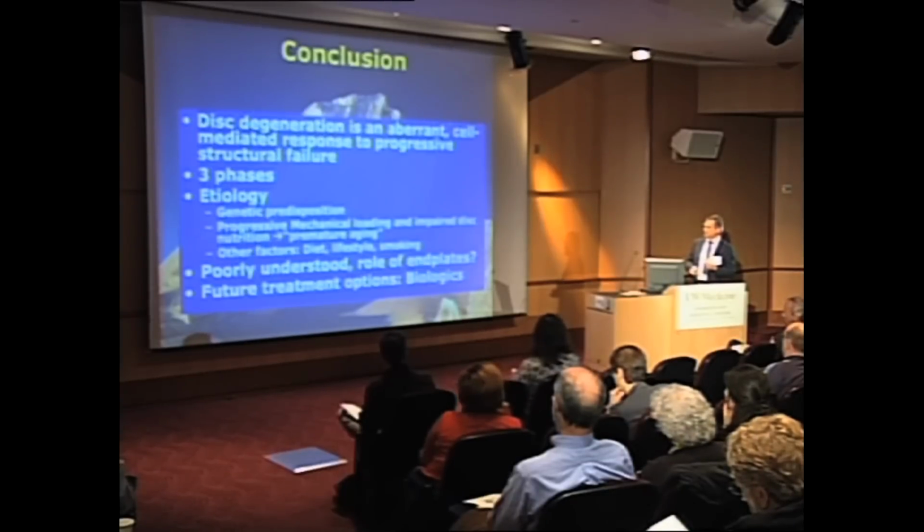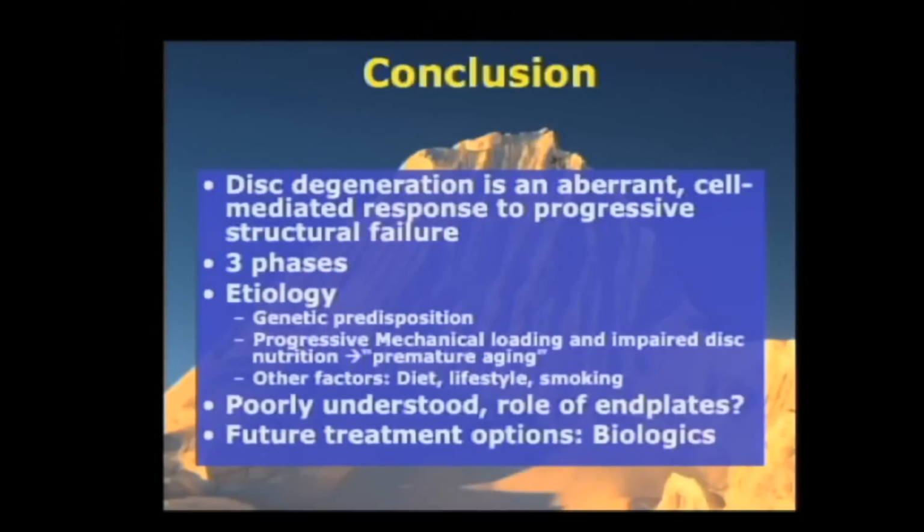Overall, I think it's poorly understood. The question is, are there other adjacent structures, such as the end plates, that may actually be more important in a lot of patients? And then there are interesting future treatment options that we should keep our eyes open for.